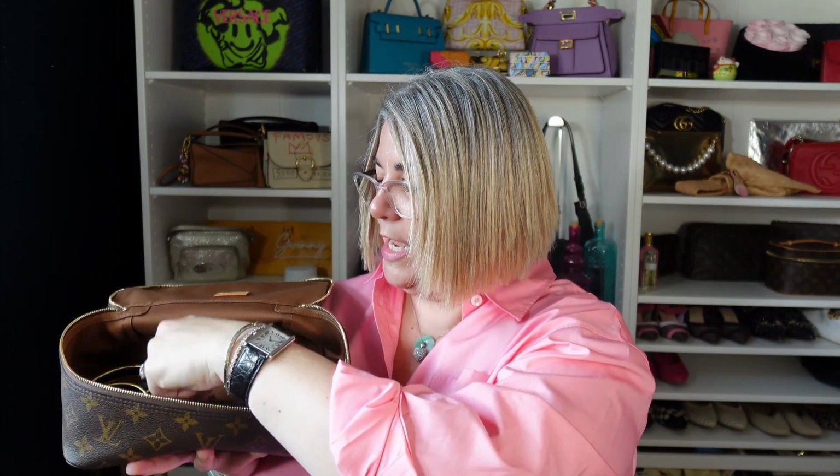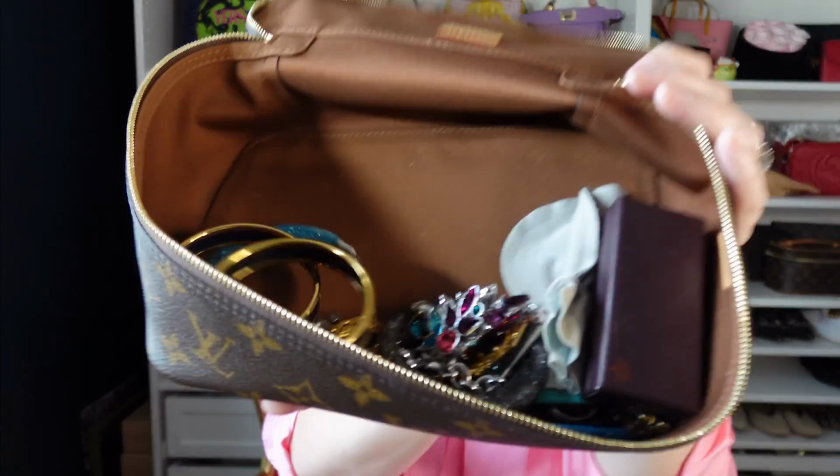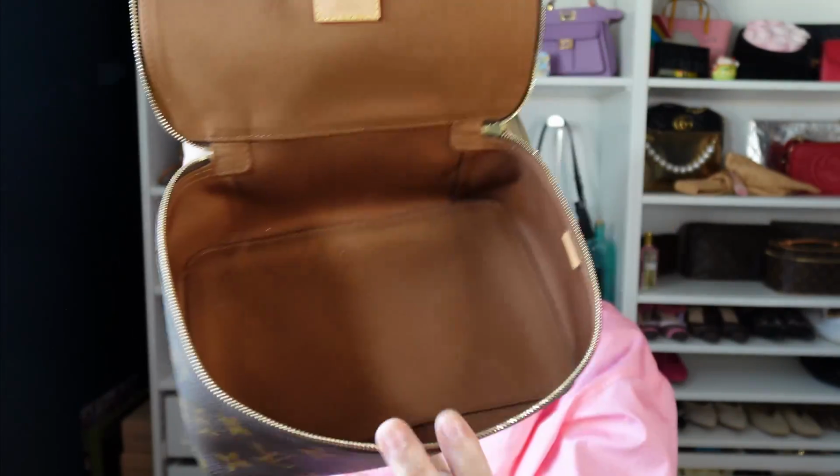So it just sits there on the side. A little bit of blingy stuff in there, but it's a great place to keep them. So I'm just going to tip everything out and deal with it later. Okay, that's everything tipped out, and you can see there's a few little sparkly bits in there still.